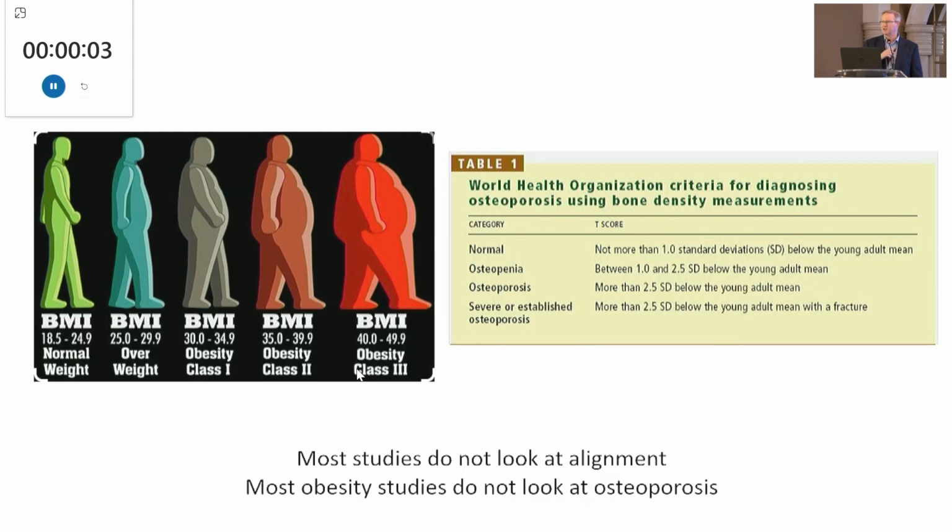But one of the things just to mention at the start is that most of the studies that I'll talk about don't talk about the patient's alignment, and most of the obesity studies don't actually measure whether the patient was osteoporotic or not.